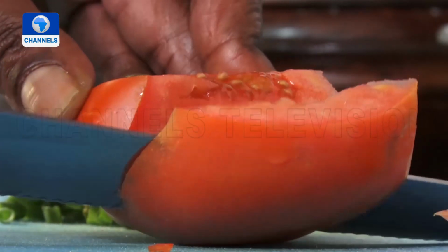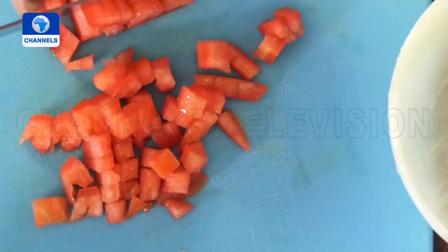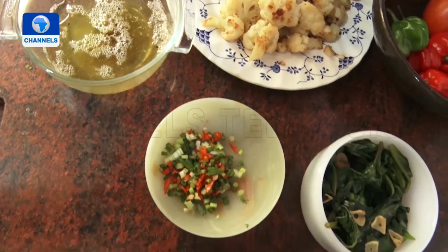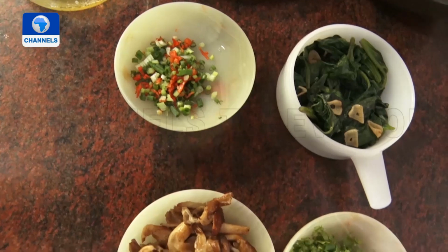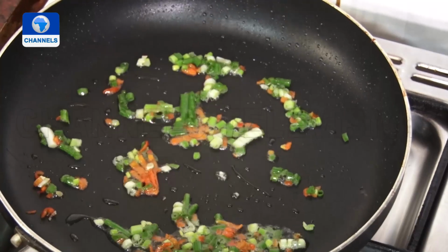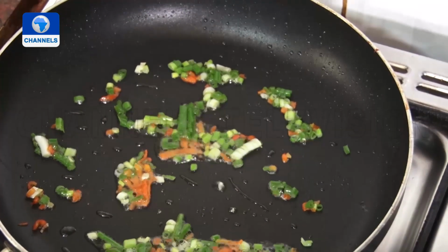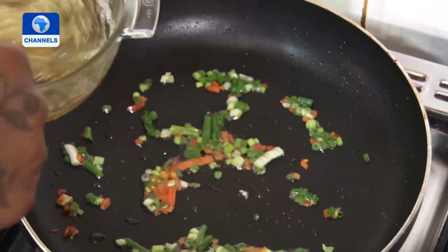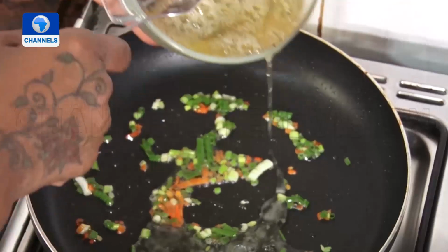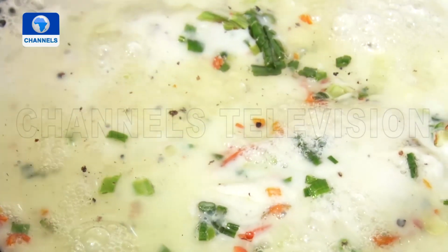Just a few extra little additions, and we're ready to create an egg white omelette to remember. I don't particularly want all the power to go out of that beautiful spring onion. So here are our egg whites and black pepper. It's just always important to remember your seasonings. What have you put in? What are you yet to put in?